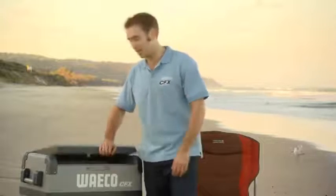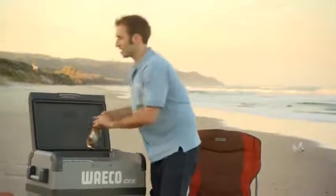The Waeco CFX fridge freezers come with a 3-year component and service warranty, Australia-wide. And we're so confident in the Waeco compressor, we offer an additional 2 years. So that's 5 years warranty on the compressor alone. And with close to 300 service agents Australia-wide, you can't go wrong.